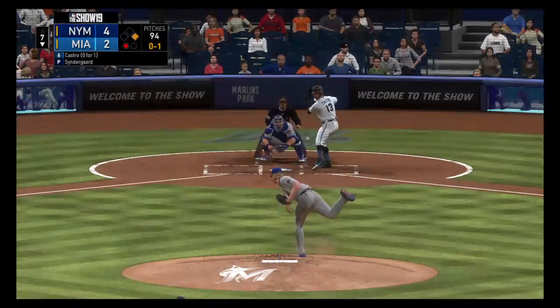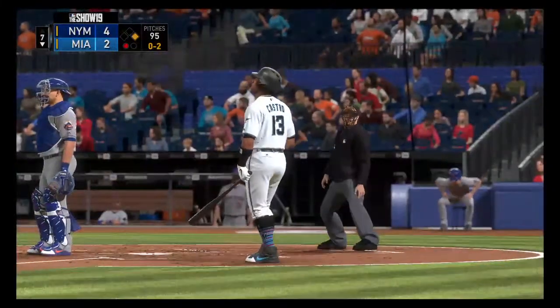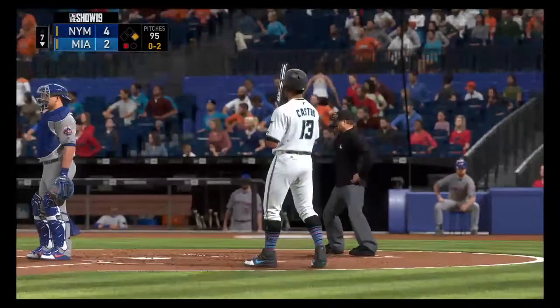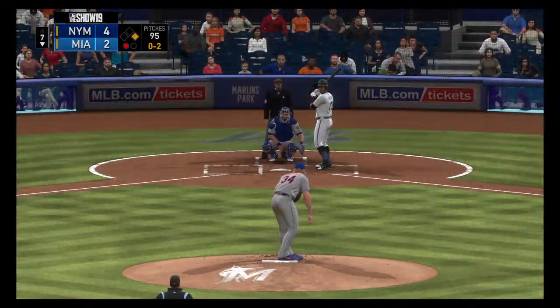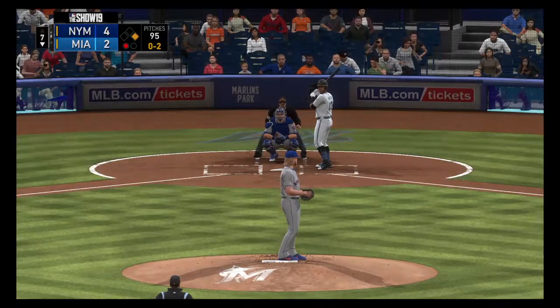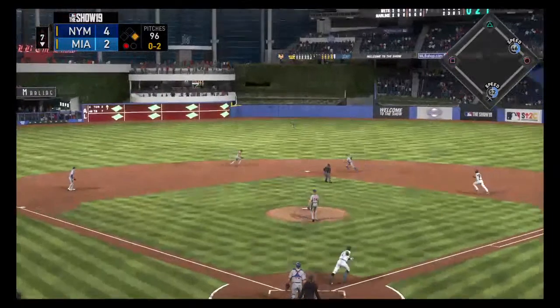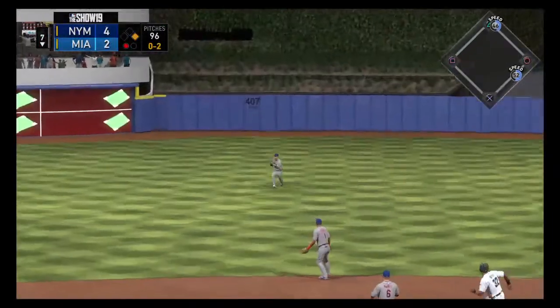He's set. Here's the 0-1. And this is a pop foul, but perhaps playable behind first. And no one will track it down. 7th inning here at the ballpark, 4-2 our score. On the line, that's a base hit.